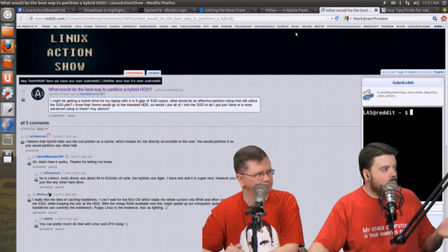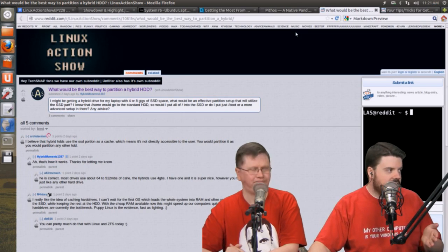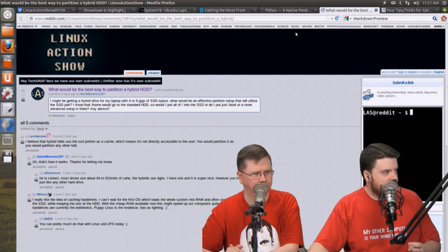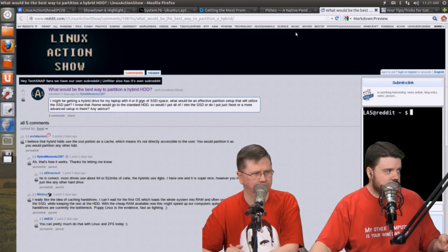I know the /home would go on the standard hard drive, so should I put part or all of the root onto the SSD, or should I put maybe just boot on the SSD? I'd probably put all root. I would try to as well, and you could always go crazy, like you could put /user on the hard drive if you're worried about that.